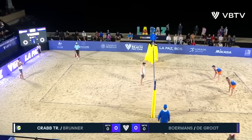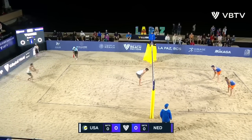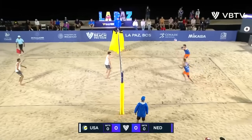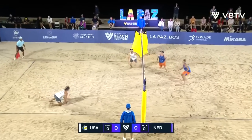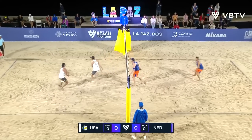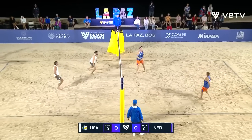The Netherlands won 15-11 in that pool play bout earlier this week. And here we have Trevor Crabb and Theo Brunner in the white tops on the left side of your screen. On the right side of your screen in the blue tops, that is Stefan Boermans and York de Groot. And we have quite a rally to open things off.